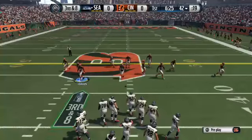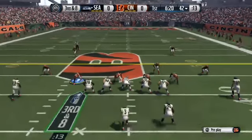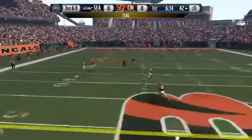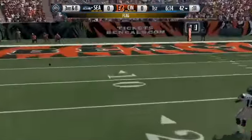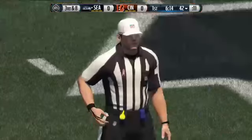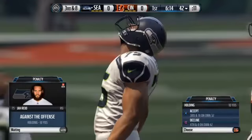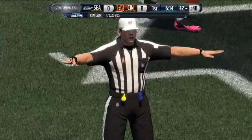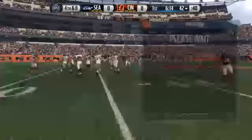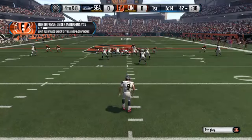Seahawks now facing third down. A week ago, they were up to the challenge in these spots. Wilson from the shotgun. Got a flag down here. And it's incomplete. Holding offense. The penalty is declined. It'll be Ryan back to punt.